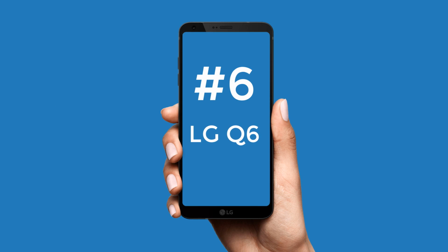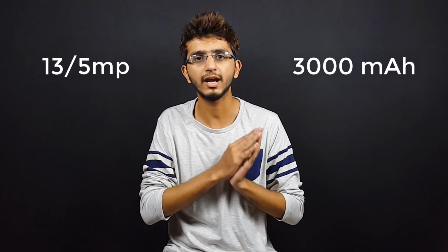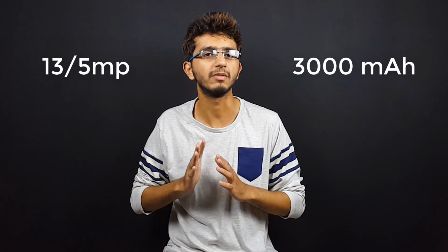The very first smartphone at number 6 is for those people who love the bezel-less displays. It is the LG Q6. Yes, it resembles a lot to the LG G6 and is a successor and the lower budget variant of the LG G6. The LG Q6 comes with Snapdragon 435, 3GB of RAM, 32GB of internal storage, Android 7.1.1 Nougat out of the box, and a 3000 mAh battery. 13 megapixel is the rear camera and the front camera is 5 megapixels.